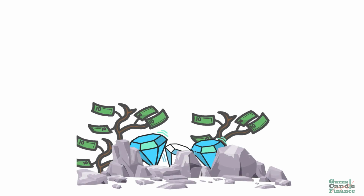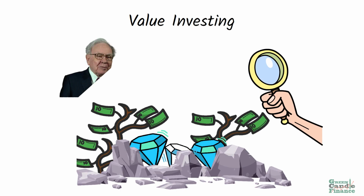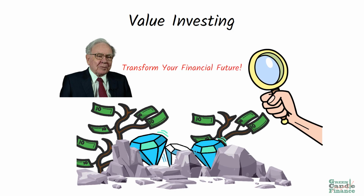What if I told you there's a way to grow wealth by finding hidden gems in the stock market? It's called value investing, a timeless strategy used by legends like Warren Buffett. Stick around to learn how this could transform your financial future.